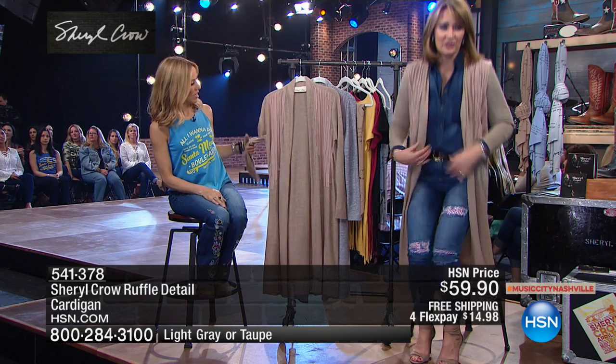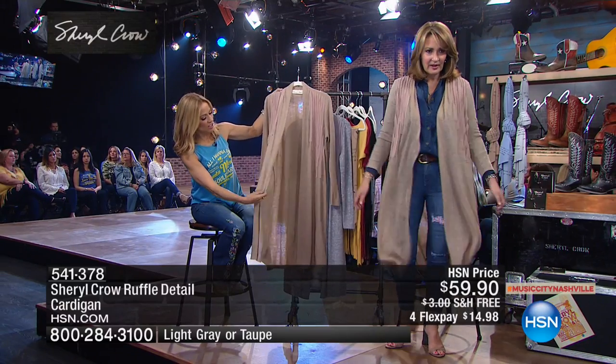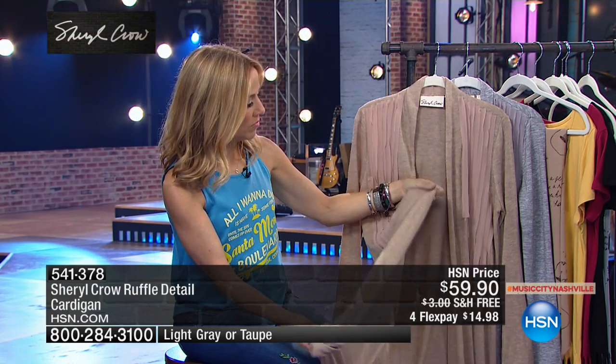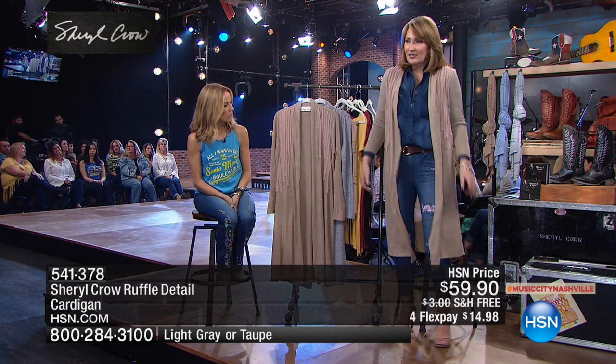I have to stand up and show this to you. It's a cute duster. I think you just throw it on over everything. I love also the heather. I guess you'd say it's a taupey, but it looks great with denim, like what you have on. It's so lightweight. You can almost see that it's not heavy. It's just light.